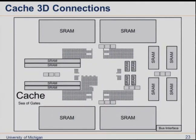So the connections between the cache and the core, I'll zoom in a little bit. This is our cache in the system. We had to custom design our own SRAMs. This was done for 2 reasons. First, we want to operate at near threshold, so we wanted a more robust SRAM cell, so we didn't have as many issues with variability.